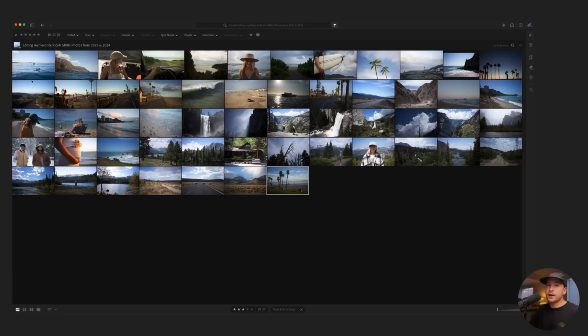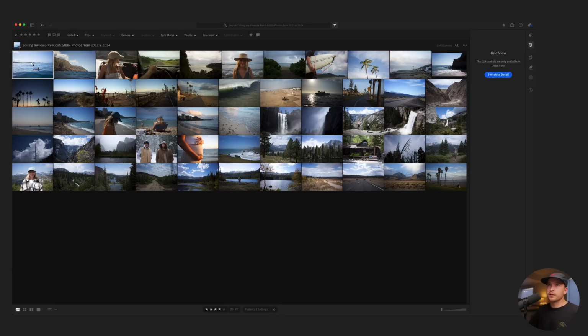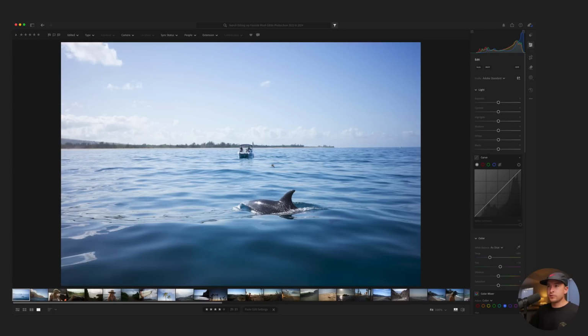So we have a wide range of photos from the last couple years, and also a wide range of lighting scenarios and compositions. Granted, I see a lot of mountains. I love the mountains. All right, so let's jump into the first photo here. This is from a little boat tour off the coast of Kauai.